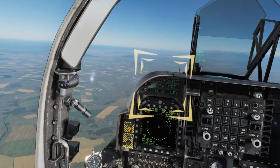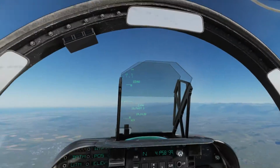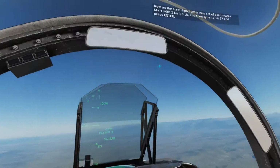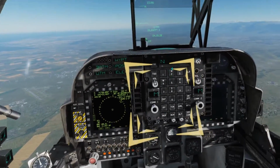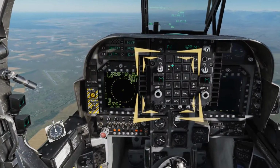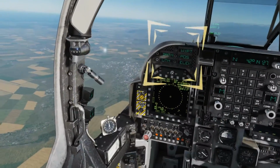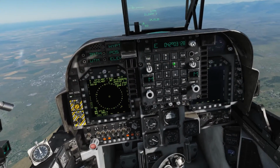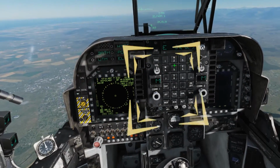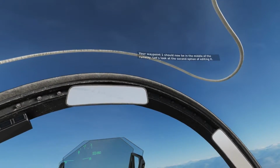Press ODU button 2, marked POS, for position. Now on the scratch pad, enter new sets of coordinates. Start with 2 for north, then type 421427 and press enter. Press ODU button 2 again. Press 6 on the scratch pad for east, and then type 0420252 and press enter. Your waypoint 1 should now be in the middle of the runway.